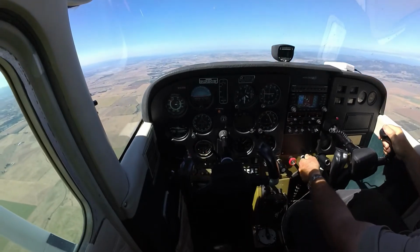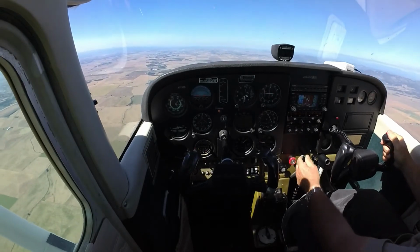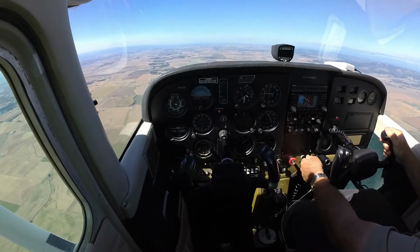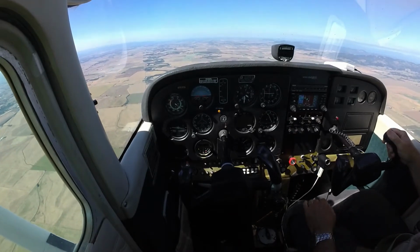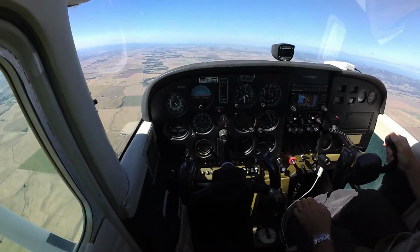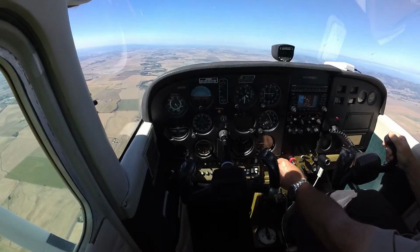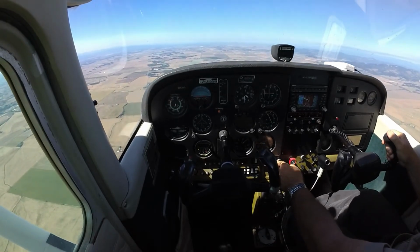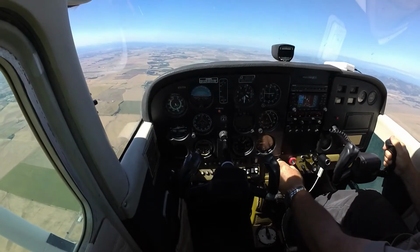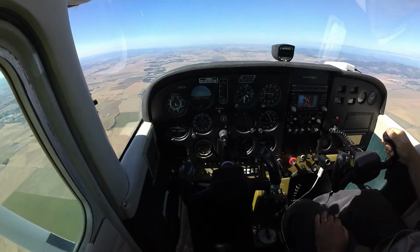And then we take out 10 more degrees of flaps. We pitch down a little bit, 10 more degrees of flaps, and then finally we take the flaps all the way out. And you notice the pitch changes as we took those flaps out. Now that we are level and we built our speed back up and the flaps are up, we're going to reduce the power back to 2,300 RPM. So that's the way we're going to be doing our slow flight.